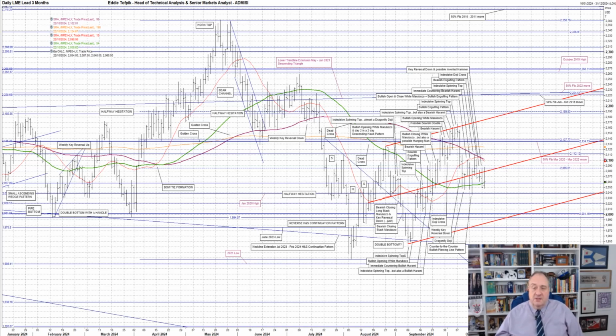First, I'd like to detail some of the supports below, some of them well below, Fibonacci based congestion and otherwise. And that's between 19.94 to 20.02, followed by the June 2023 low at 19.76, which looked, how shall I put this, less interesting, and then the 2024 low in August at 19.17, which I suspect is a function of the nearby 2021 low at 19.08. There's also a neckline extension currently at 19.44 of the July 23 to February 24 head and shoulders continuation pattern.